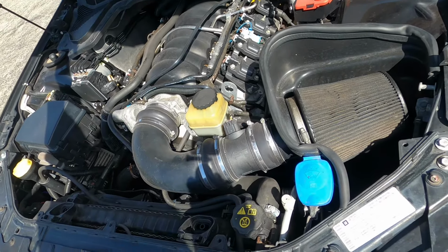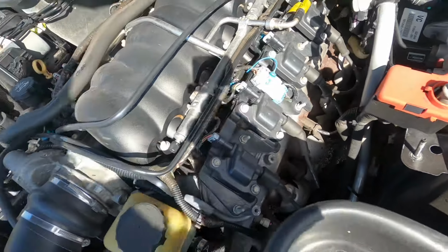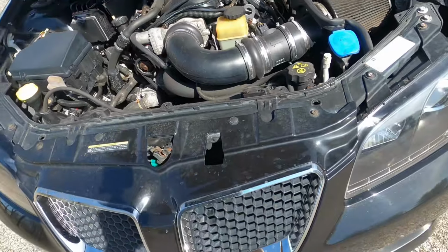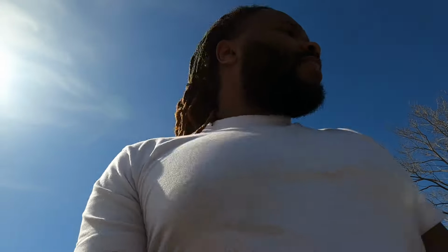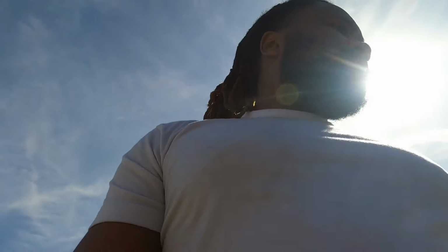I feel like it's a modification. No headers, stock headers or manifolds. Everything's stock, you know what I'm saying? So we got another build on our hands, y'all, bringing a different community, LS or Chevy guys, Pontiac guys, whatever you want to call it, same people. But yeah, so that's the Pontiac. It's my Pontiac, 2009 Pontiac GXP G8.